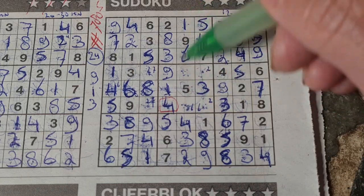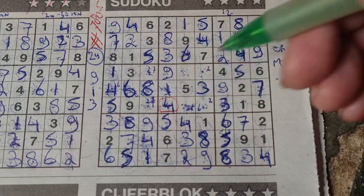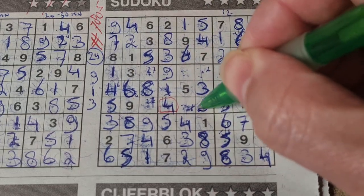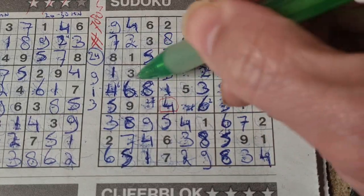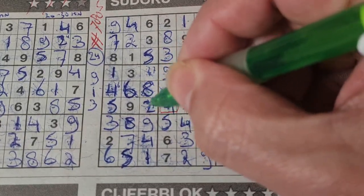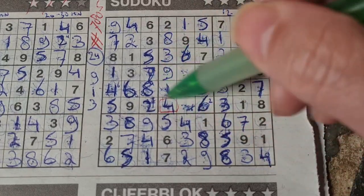Then 2 missing numbers in this, oh, I've marked those two boxes earlier with a 6. We have a 6 now in the middle column. No 6 there. 6 should be here. And I've eliminated here the 2. So the 2 goes there. 2 and a 7. We have a 2 in this row. No 2 there. 2 should be here. 7 goes there.